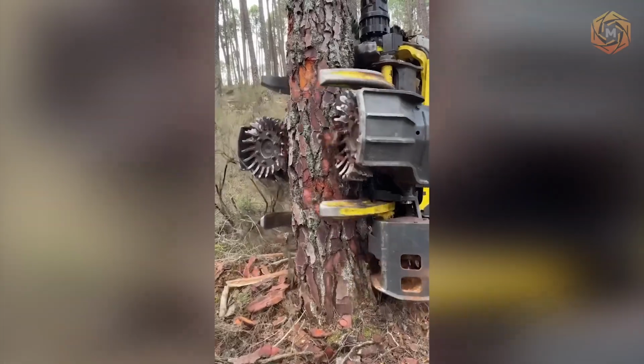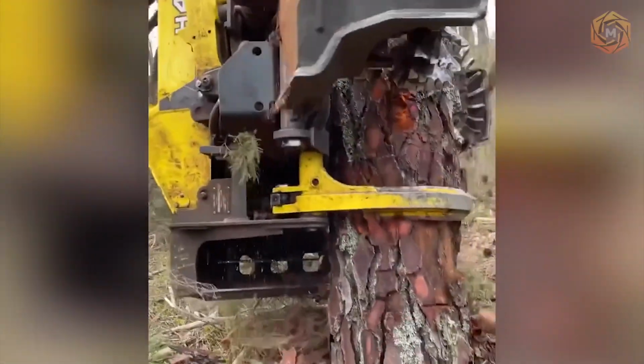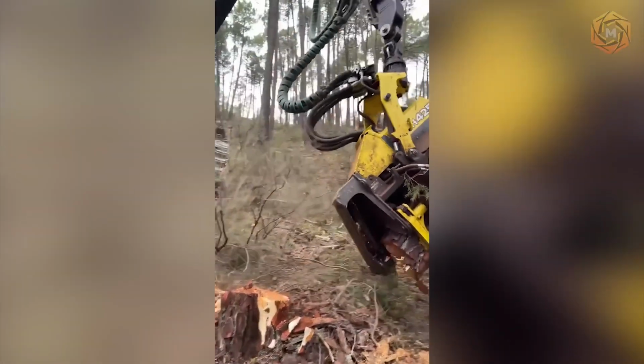This cool forestry attachment will surprise even those who seem to have seen everything. Just look at how coolly the machine cuts old trees and moves them to safety, leaving only unsightly stumps.